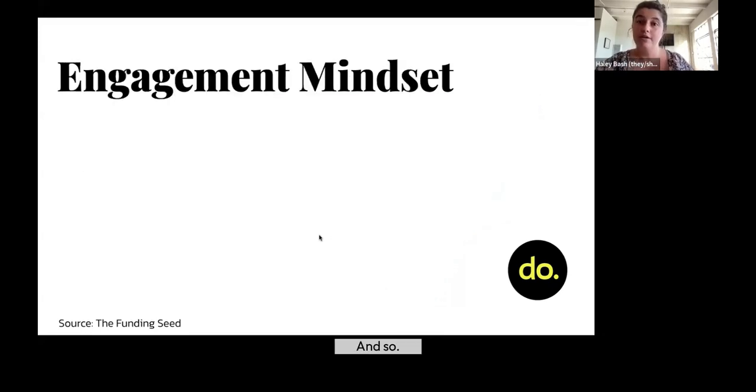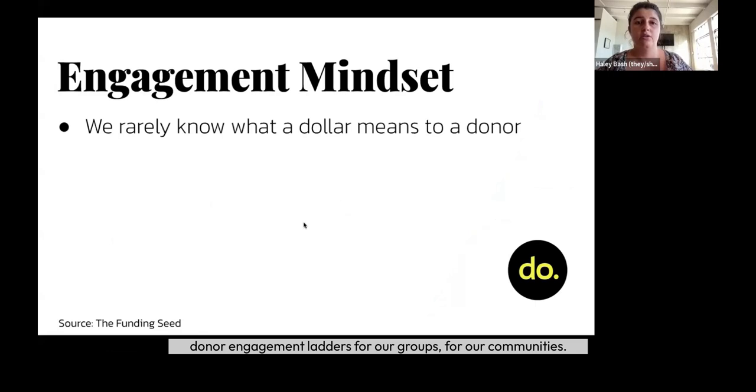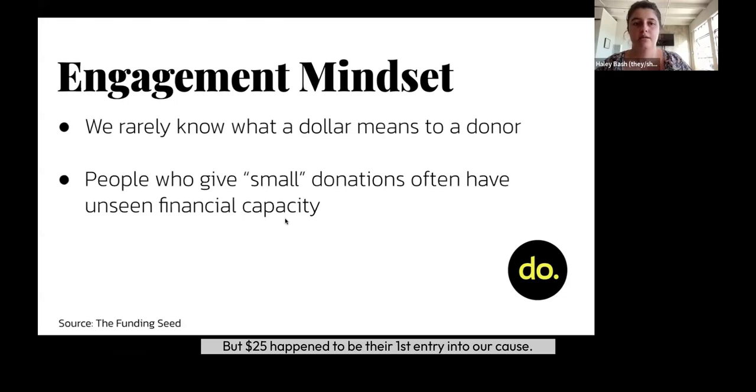And so something that I just want to set us up for before we start going into these frameworks that help us figure out our own donor engagement ladders for our groups, for our communities. We rarely know what a dollar means to a donor. When somebody donates $25 to us, that could be more than they make in an hour. It also could be that they have intergenerational wealth. They could write a check for $25,000, but $25 happened to be their first entry into our cause.